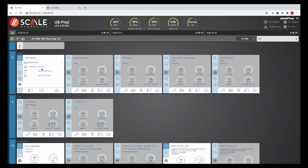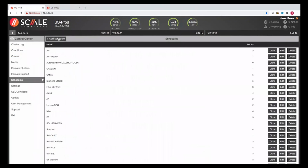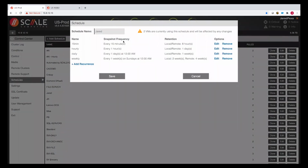Of course, you're not going to want to click a camera button every time you want a data protection point. That's where automation comes in. So scheduling. Before I click on select a schedule, I'll show you where those are built. Come down here to schedules. We could create a new schedule, but in the interest of time, we'll just look at what I already have created. Go ahead and click edit here. Cool thing here is not only are you selecting your RPO, aka your frequency, but you're selecting the retention for each one of the rules you create.